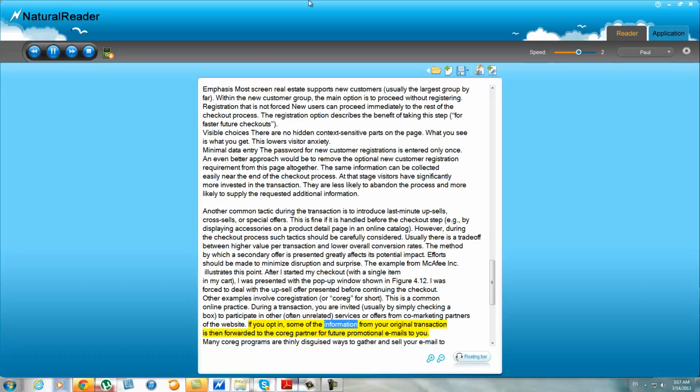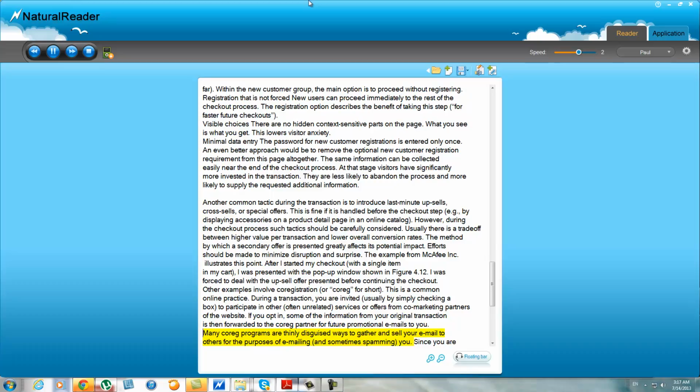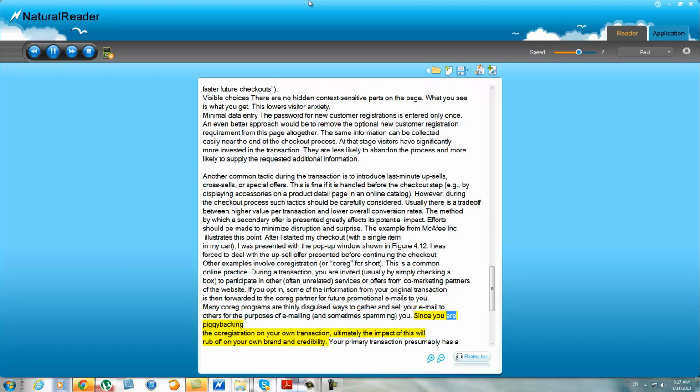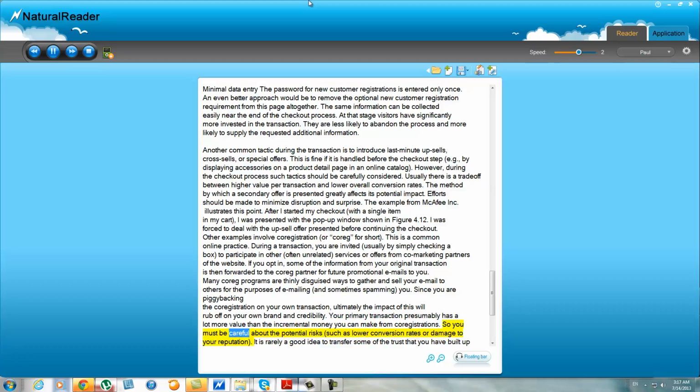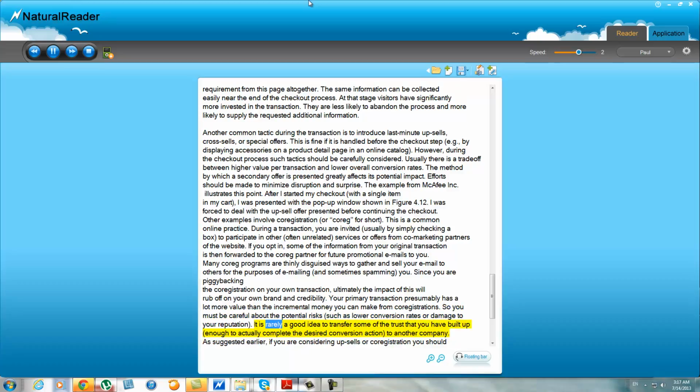If you opt in, some of the information from your original transaction is then forwarded to the co-reg partner for future promotional emails. Many co-reg programs are thinly disguised ways to gather and sell your email to others for the purposes of emailing and sometimes spamming you. Since you are piggybacking the co-registration on your own transaction, ultimately the impact of this will rub off on your own brand and credibility. Your primary transaction presumably has a lot more value than the incremental money you can make from co-registrations. So you must be careful about the potential risks such as lower conversion rates or damage to your reputation. It is rarely a good idea to transfer some of the trust that you have built up enough to actually complete the desired conversion action to another company.